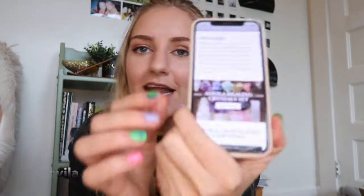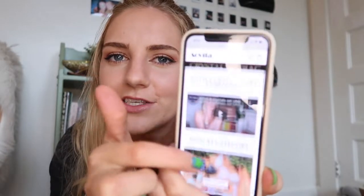So if you want to scroll through their website while I do this, their website is aovila.com, and yeah, they just have a bunch of crystals and videos and you could explore. But I'm gonna go through all of the crystal sets in the order of each sign, starting with Aquarius because I'm Aquarius. So let's hop on in.